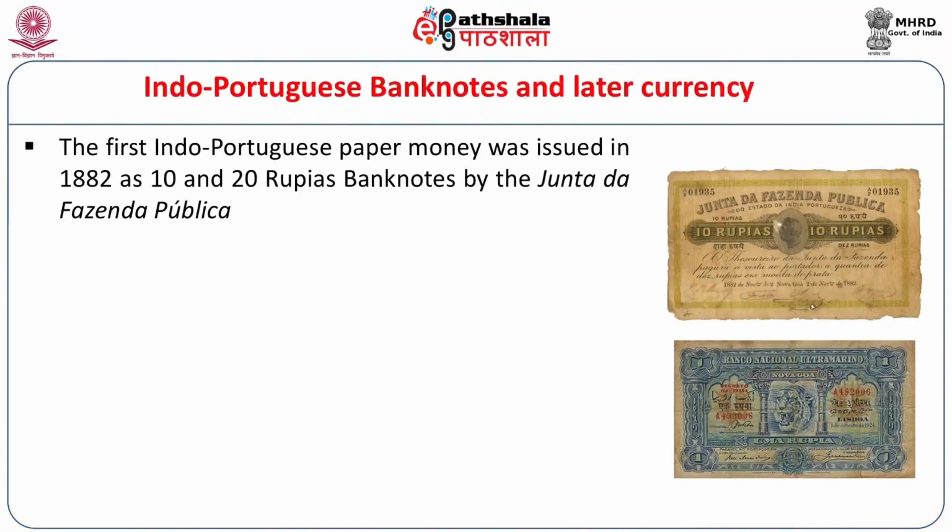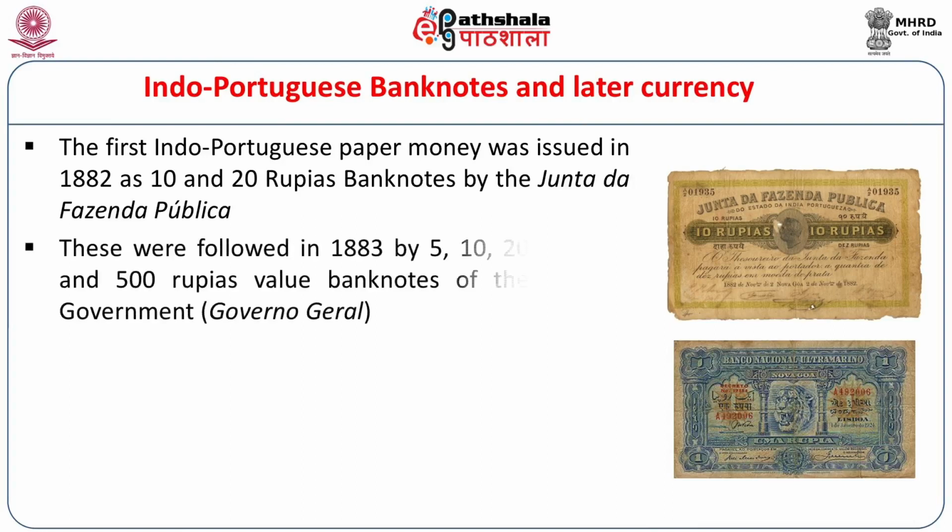The currency continued till the 1960s, and when the Portuguese power came to an end, the machinized coinage kept continuing and reforming itself till 1947. We also see the introduction of Portuguese paper money beginning as early as 1882 in the form of 10 and 20 rupiah banknotes. This was issued by a power called Junta da Fazenda Publica.